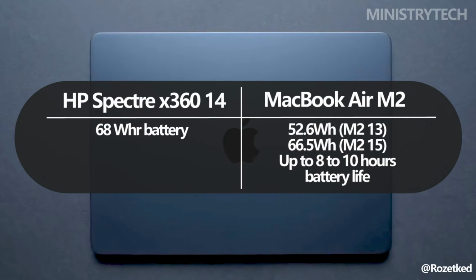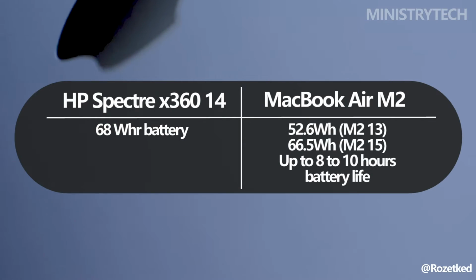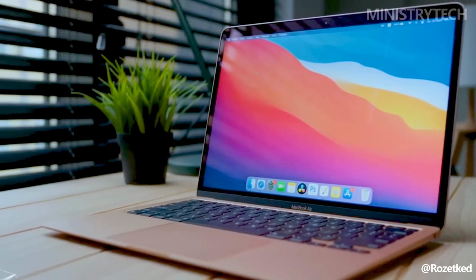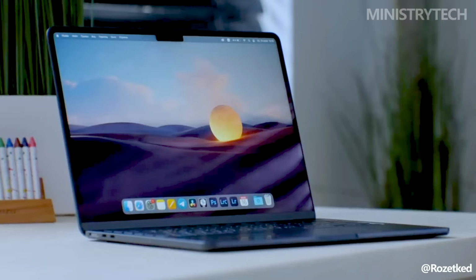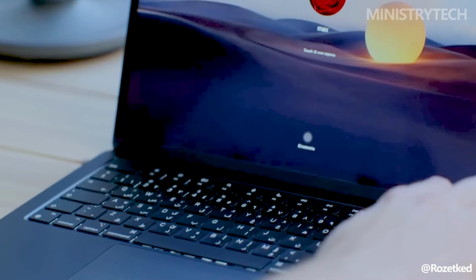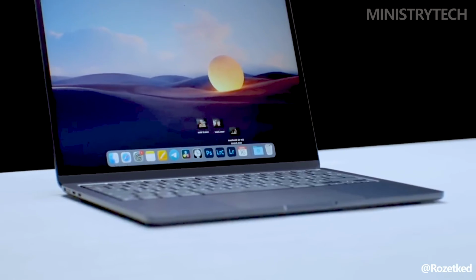We obtained 6 to 7 hours of runtime with consistent workloads. Under normal workload conditions, the 13-inch and 15-inch models ought to last up to 8 or 10 hours each. The Air simply does not get hot unless it is under extreme stress. Considering that it lacks an internal fan makes this even more amazing.